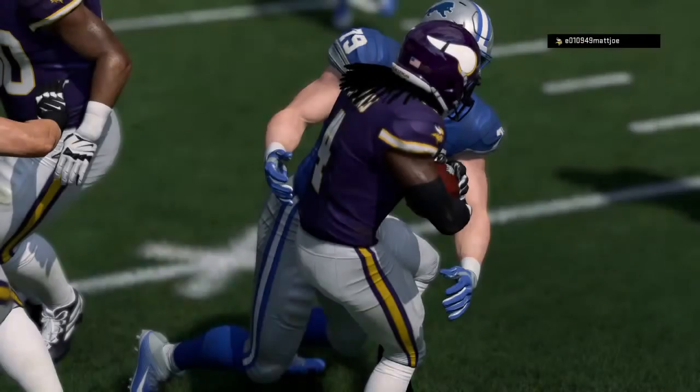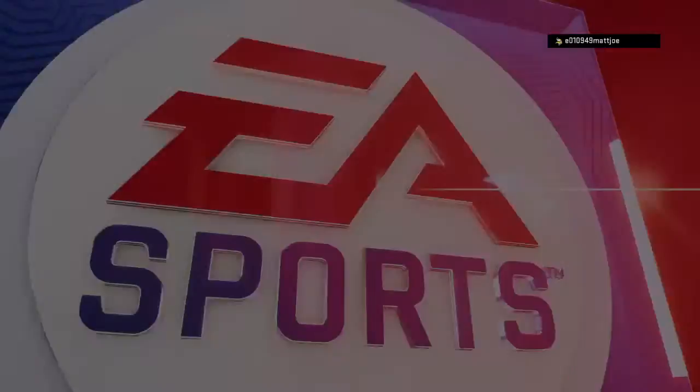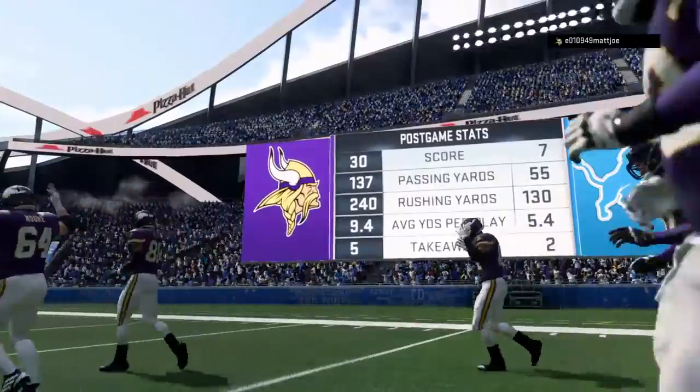Because when we saw the output in the first half, you think to yourself, okay, they've got something working here. They know what they're doing. They'll continue that along. But instead, it's goose eggs in the second half. Fortunately, enough of a cushion and enough defense to carry them home.